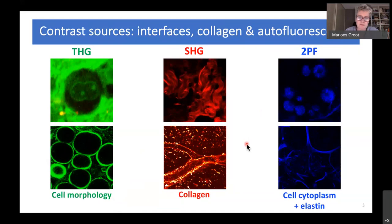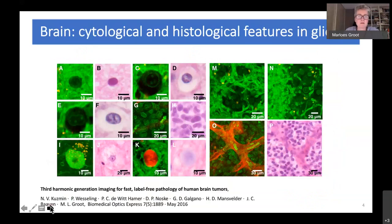So earlier we demonstrated that with this technique, we can get a very nice cytological image of brain tumors. And you see here in green and red the nonlinear images, and here we compare these images with the histology by the pathologist. So you see here a cell nucleus. And for pathologists, the ratio between a cell nucleus and the cytoplasm is of importance. We can visualize that. Here you see tumor cells, and you can see the shape. It's elliptical in shape, so it means it's a high-grade tumor. And this we published already 4 years ago.